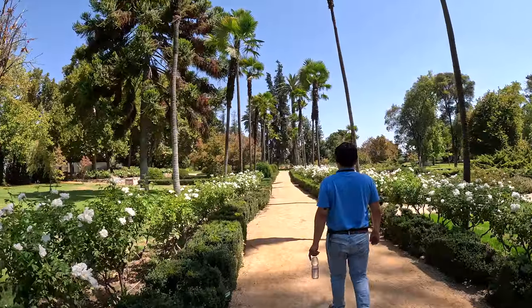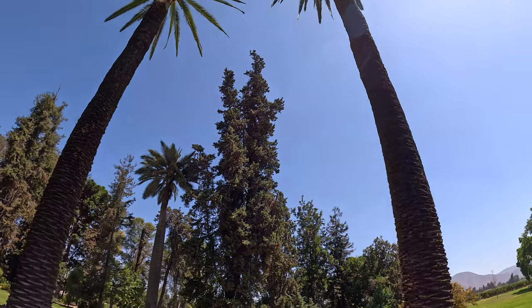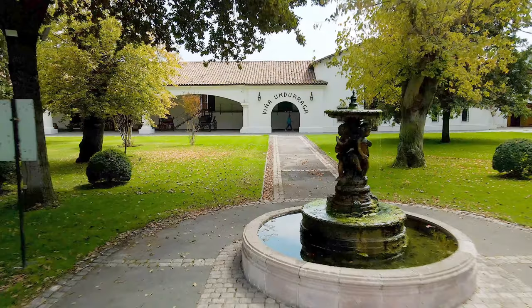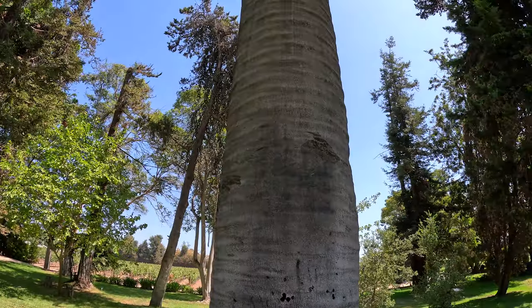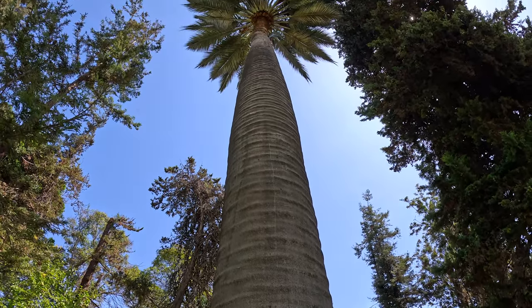Now, let's take a closer look at the winery itself. The Undurraga Winery was founded in 1885, and it's been producing some of Chile's finest wines for over a century. The winery has a beautiful colonial-style building with an elegant tasting room, and the grounds are surrounded by lush vineyards.